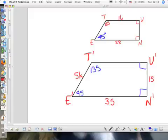28, 35. Oh, there we go. Corresponding sides, I have both measures. All right. Now the scale factor must be in lowest terms. 4 fifths. Very good. This scale factor is the first part of every proportion that we're going to use to find our missing pieces.